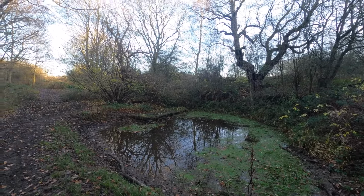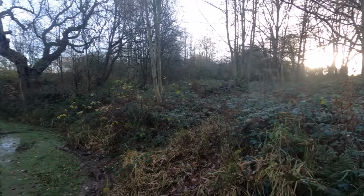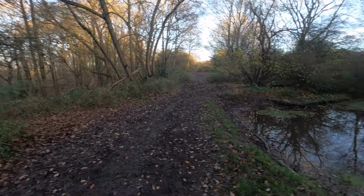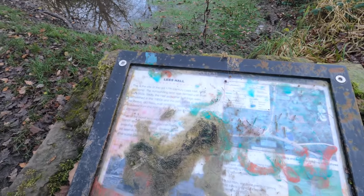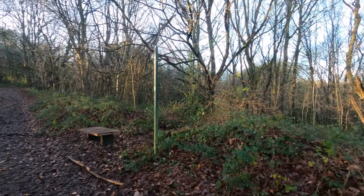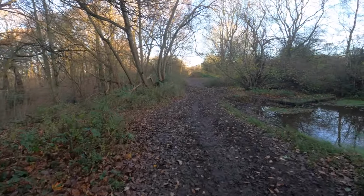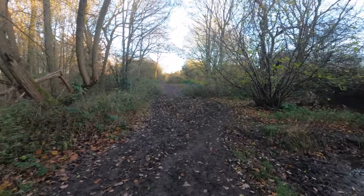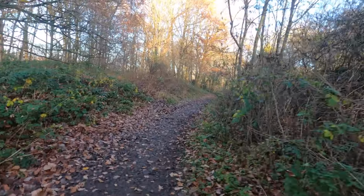So apparently this is the site of the old 17th century Lees Hall Farm and Pond, which was farmed until 1950. The building was demolished in the 1960s. And I know that because this sign tells me. Now obviously this sign's not in the best condition, which doesn't bode well because the GPS has stopped working. And I'm thinking any one of these posts could be telling me to go left or something like that, but the sign's just been ripped off. So I'm starting to get a little bit concerned, but having said that, just slightly in the distance, I can see what I think is a sign for the Sheffield Round Walk. There we go. So far so good.